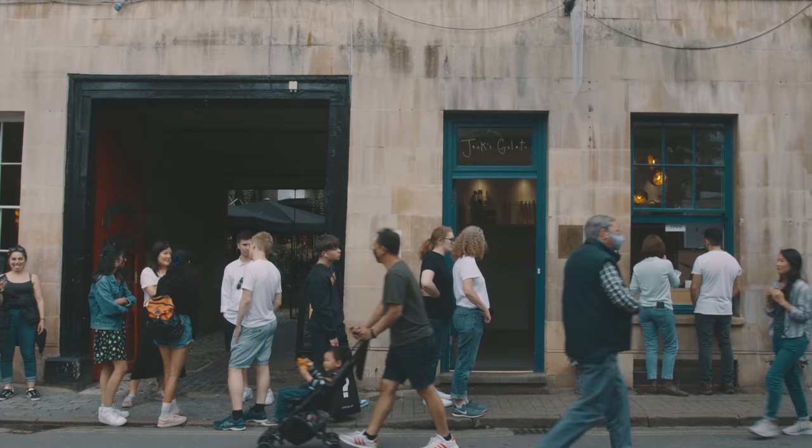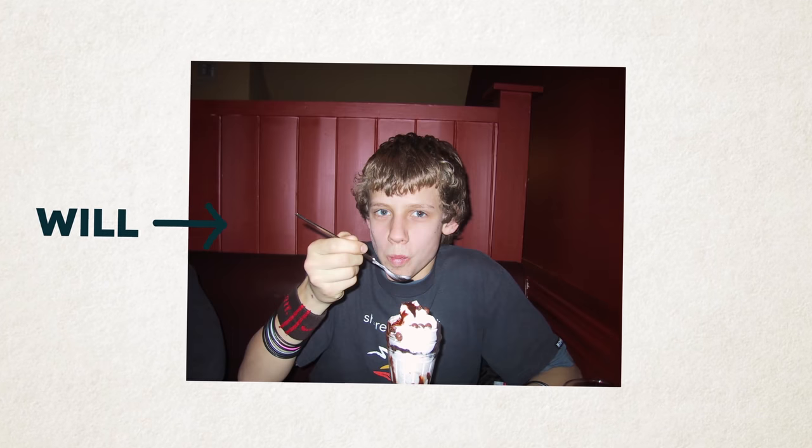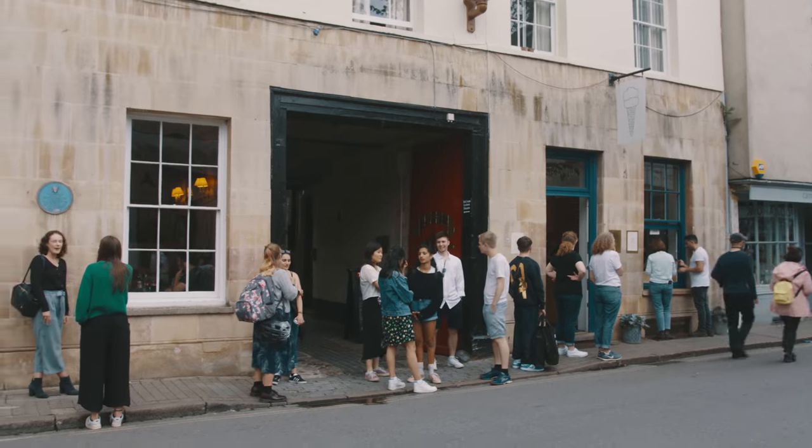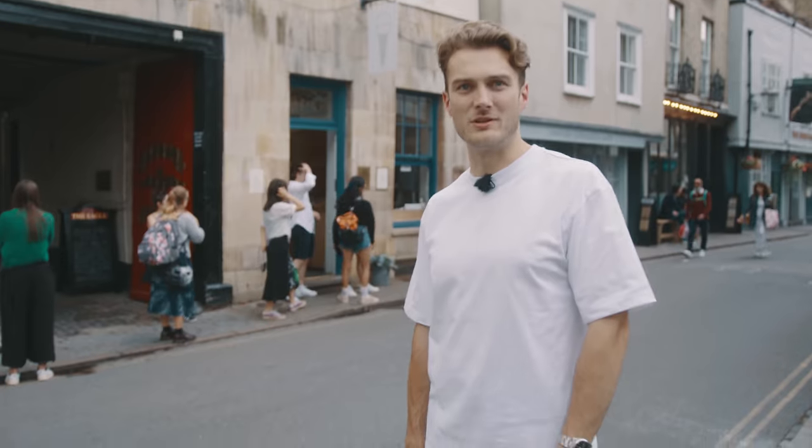There seems to be a direct correlation between great ice cream shops and queues. I don't know what it is. I don't know whether it's the nostalgia, the childhood thing that really catches you in the feels. But good, strong, high quality ice cream or gelato shops thrive. But Jack's Gelato, is this that good? Everybody keeps saying, careful of the queues. Why is that just a common conception all the time?